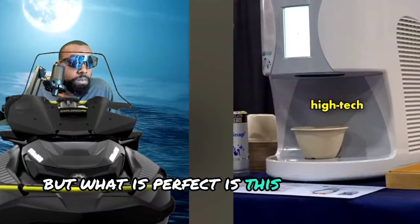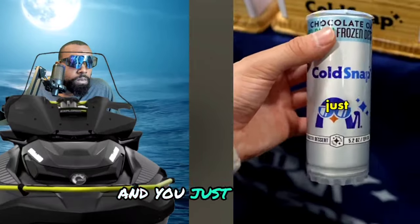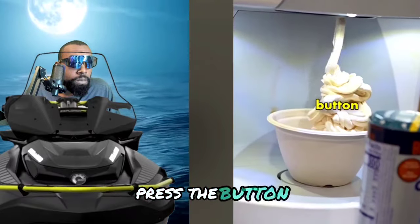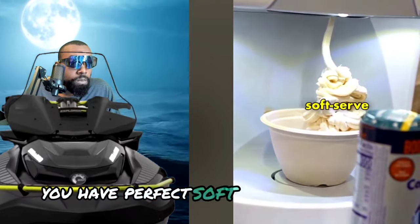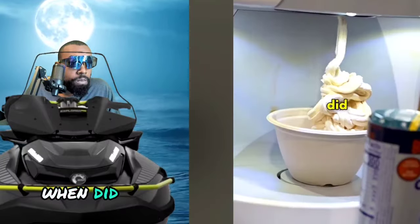But what is perfect is this high-tech ice cream machine that lets you make ice cream right in your own home. It's called Cold Snap, and you just have to put in this little can that contains ice cream somehow, stick it into the top of the machine, press a button, and in a couple minutes you have perfect soft serve ice cream. They didn't let me try it because the ice cream had burgundy somehow. Wow, when did ice cream get burgundy in it?